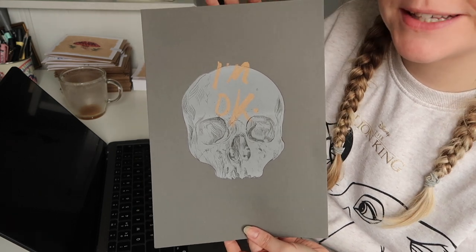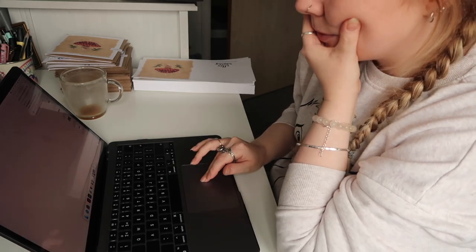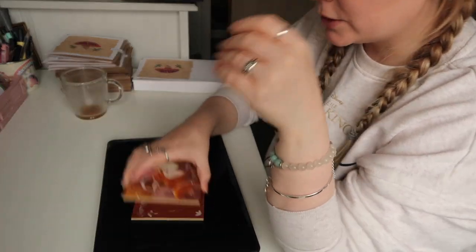I'm just gonna find a nice frame to pop it in. As of right now, my studio isn't really finished, but I'm doing bits and bobs here and there. And I've also got this to show you.